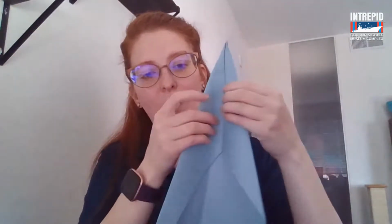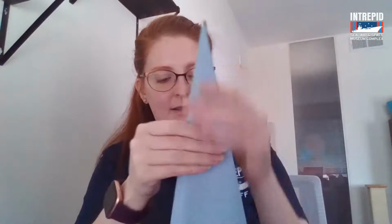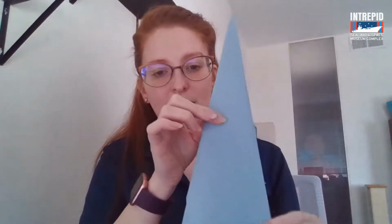Awesome, my friends. And what we're going to do is use that middle line that we created earlier, and we're just going to fold in our airplane so that all of those folds are inside of our airplane, just like this. So you shouldn't see any folds. We're going to make sure that they're folded inside, just like this.